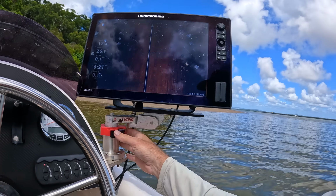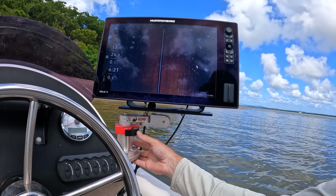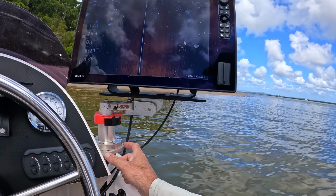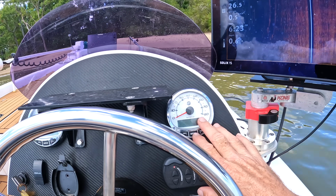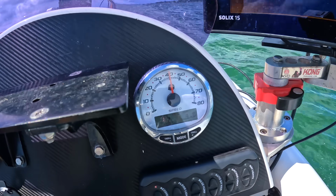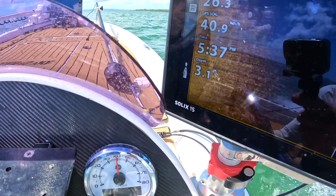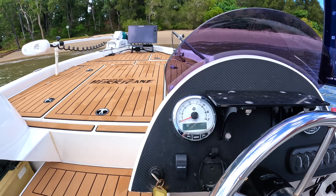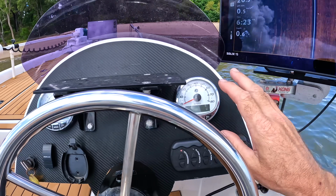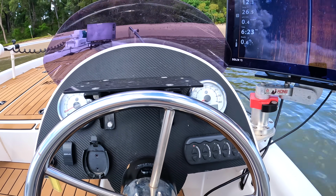This is on one of these Kong mounts, quite a nice mount, quite strong, quite thick aluminium. It's braced there, so that's quite strong. Now I'll probably just stick with these SmartCraft gauges because it's giving me good readings on my fuel flow, how much fuel I've got, engine temperature, all the sort of stuff I need to know is still on these SmartCraft gauges, so I'll probably stick with the SmartCrafts.